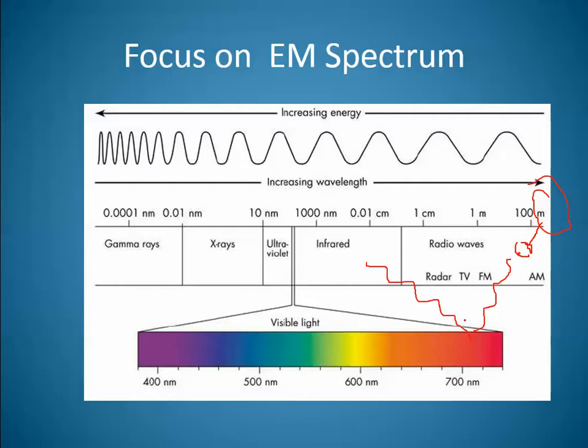So again, if a shirt appears red to you, that means the longer wavelengths, again, light itself has no color. It's the longer wavelengths that are being reflected from the shirt, entering your eyeball. They are sensed by the retina. They send an electrical impulse to your brain, and your mind interprets the sensation as red.